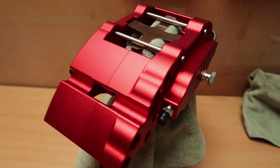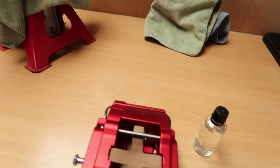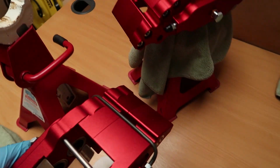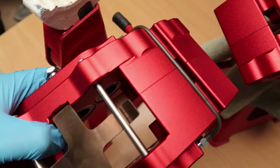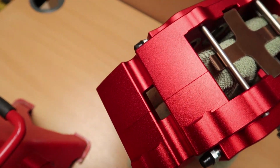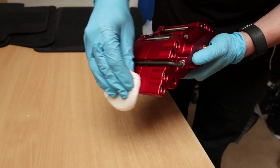I've done this one. Jamie's made this excellent little makeshift stand from some axle stands, nice and solid. It's time for me to do this one. I'm not sure the camera's gonna pick this up, but can you see the difference in that? This is like this nice matte red. It's just giving this a really nice sheen. Interested to see what it's gonna be like after the 12 hours.